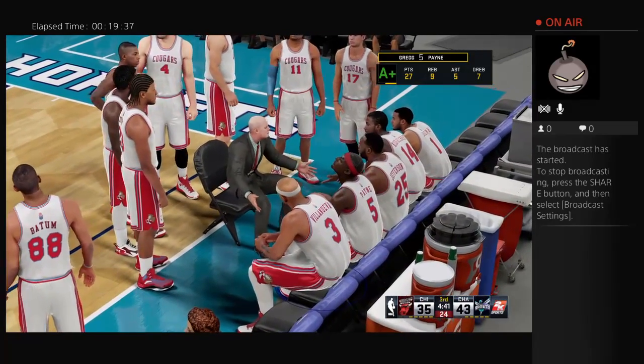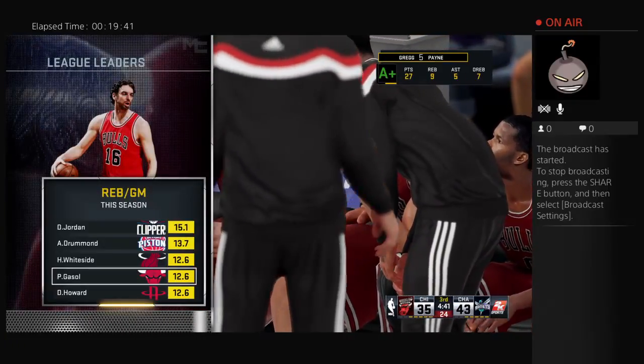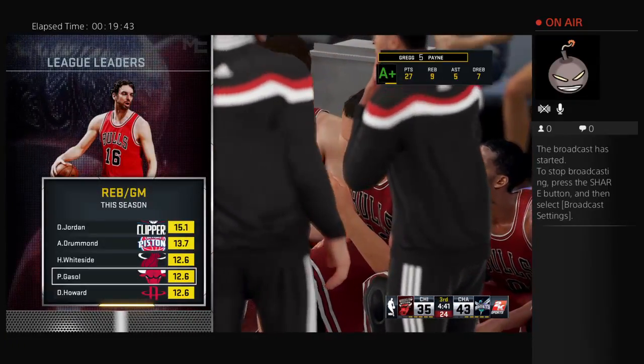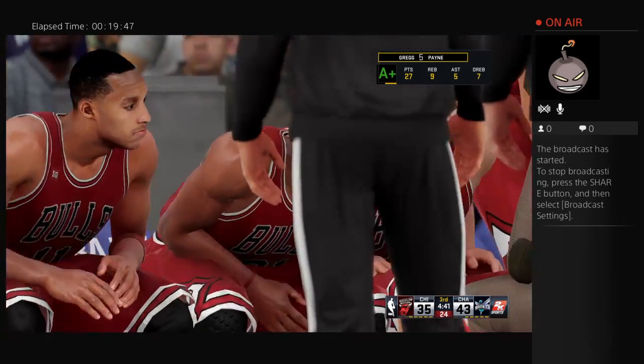Let's now take a moment to view the league's leading rebounders. 4th, Pau Gasol. And you can't win games without rebounding the basketball. That's what has made him such an important part of what they do.